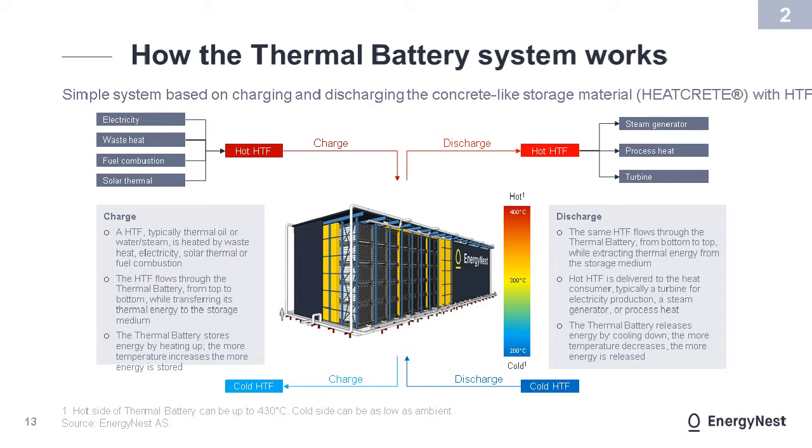And this is done by a HTF, the heat transfer fluid, which is typically oil or water steam, as Paul mentioned earlier. And the HTF then flows through the storage from the top to bottom, and this transfers then the thermal energy to the storage medium, the heat sink. And then the thermal battery stores this energy by heating up, and the more the temperature increases, of course, the more energy is stored within the unit, within the system.